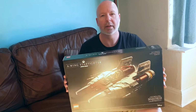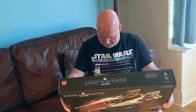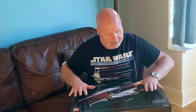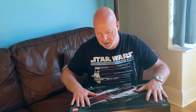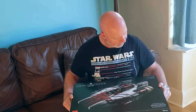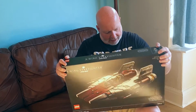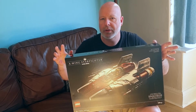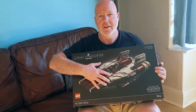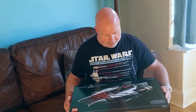The UCS A-Wing Starfighter. Now, that's nice. I love the way that the UCS sets now are coming in these pure black boxes. Ultimate Collector Series up there. It just looks, dare I say it, more luxury because of the blackness and the heaviness of it, with the image very well photographed on the front to really demonstrate what the model is.